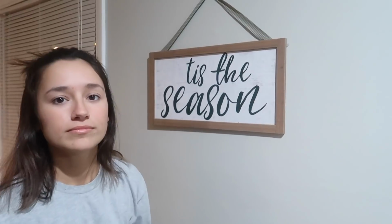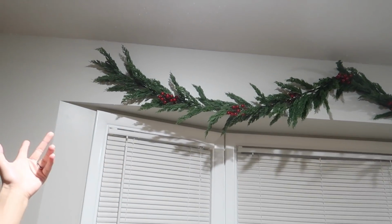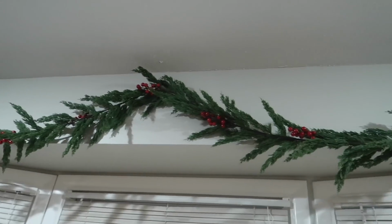I hung it up by myself again. This, we got it from TJ Maxx. It was only like 30 bucks, which isn't too bad. Both hung it up. He helped me. Say it again. He helped me hang it up. He only held it up. I put the nails in. No, you put one nail in. Yeah, you're welcome. And then I fluffed it up and hung it up.